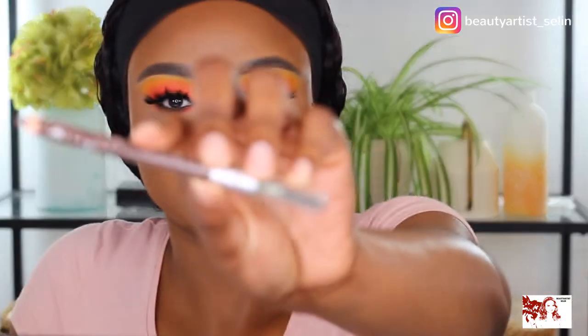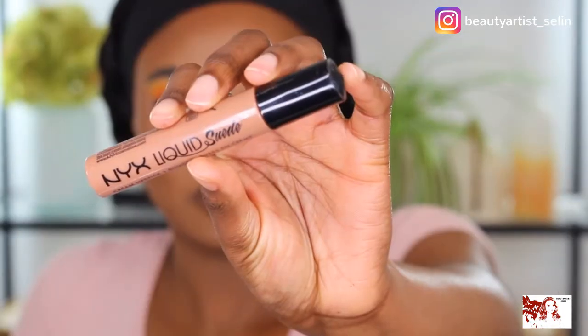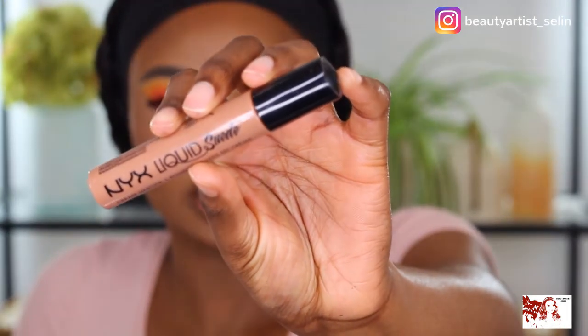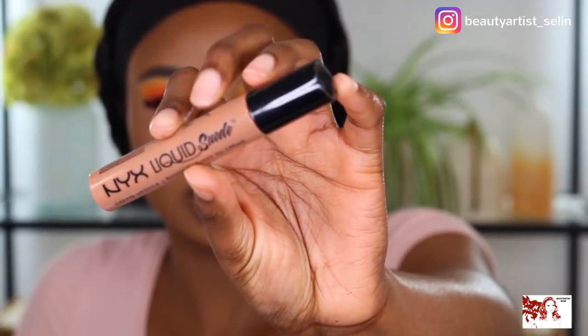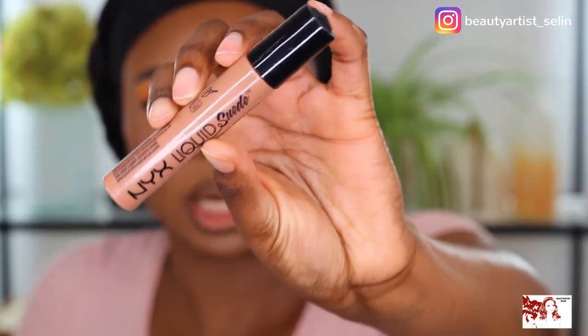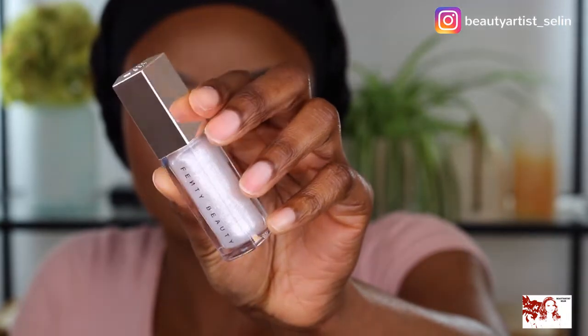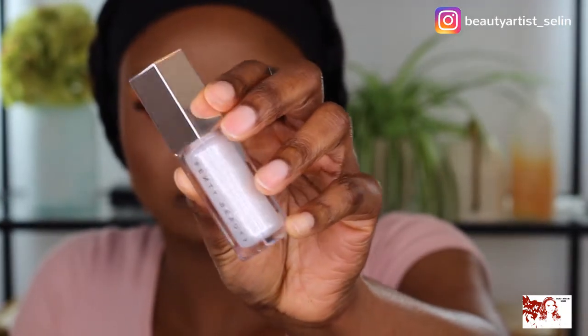To line my lips, I'm going to be taking this Alverde lip liner in brown. For my lip, I'm going to be taking this NYX liquid lipstick, which is Liquid Suede. This one right here. So to give it a little bit of shine, I'm going to be taking this Fenty Beauty Diamond Milk.